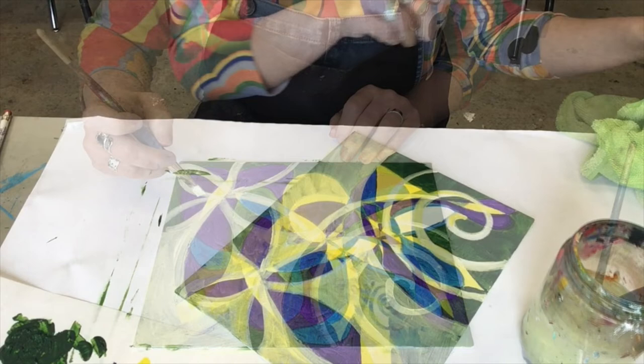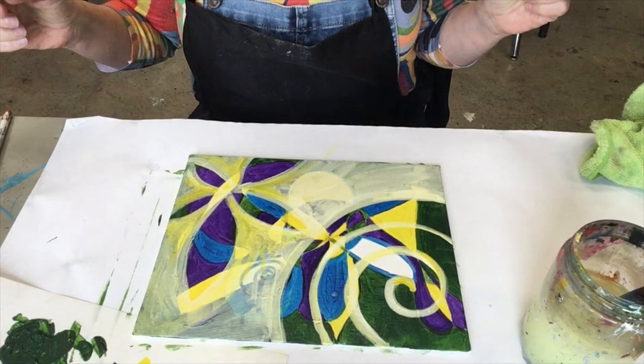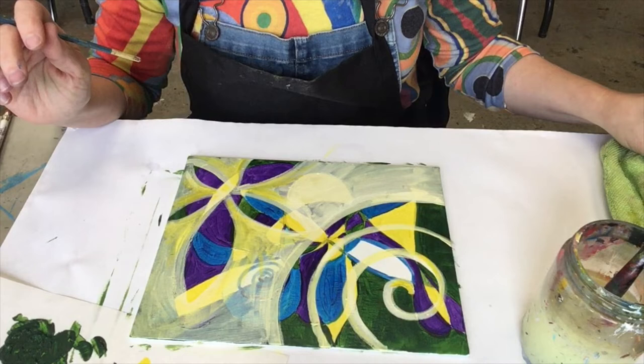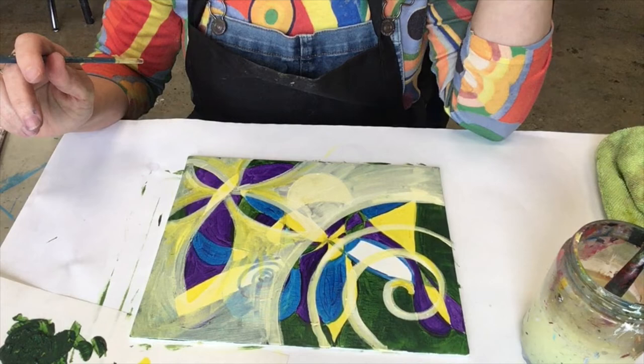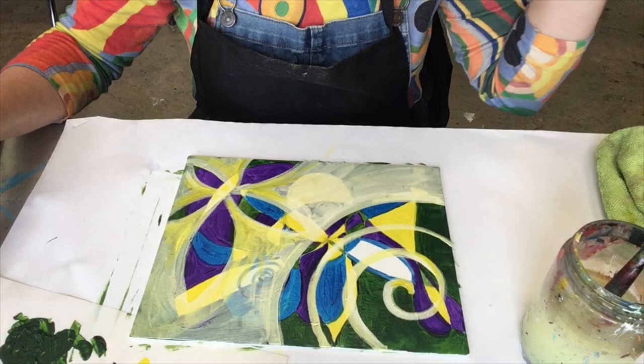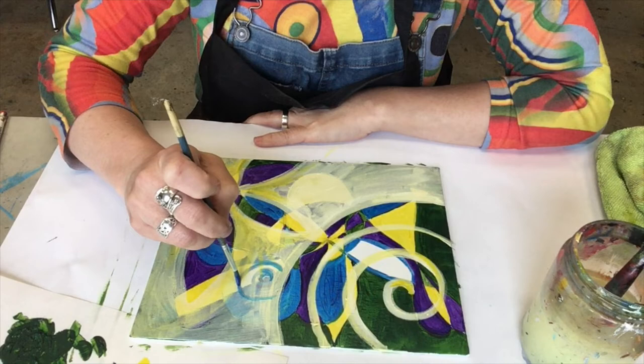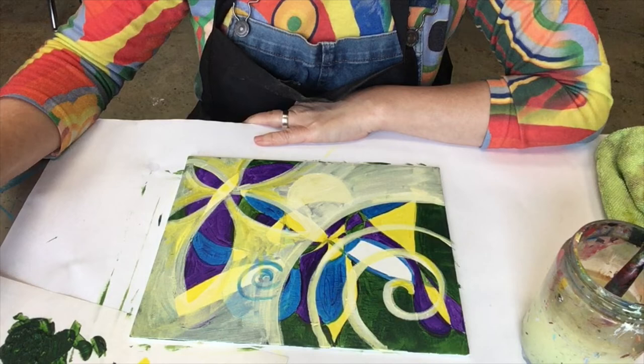Feels like we're getting somewhere. But I think I want to add even more sort of depth to the top of this. I think I'm going to go in with, let me think about what color I want to use on top of that. What color could I use? Let's pull out a little blue and see what happens. Now I'm seeing some shapes underneath that I kind of want to emphasize a little bit. Not all the way, just a little bit. Pull them through, they're a little bit ghost-like. I like that spiral.